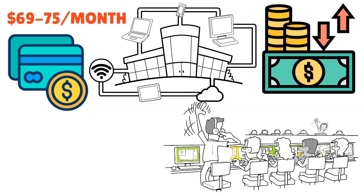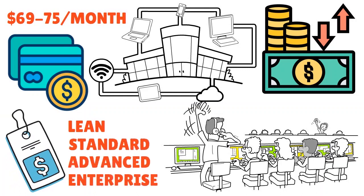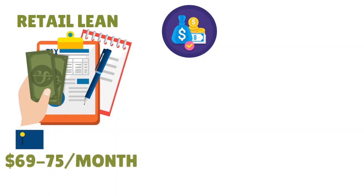No, you call one company and that's it. So when you think about the pricing here, you have the Lean, the Standard, the Advanced, and the Enterprise plan. For Lightspeed Retail Lean, this is great for essential retail business needs. It will cost you about $69 to $75 on a monthly basis. I'm talking about the numbers as of the date of this show.